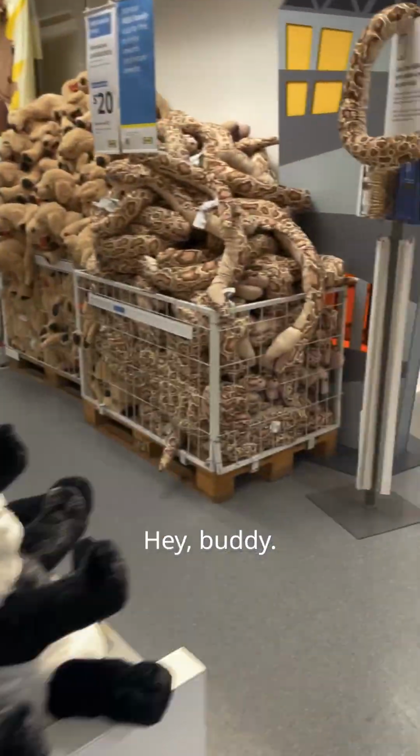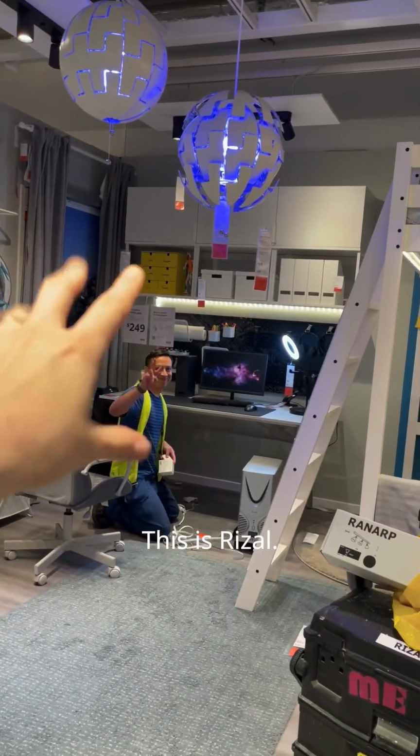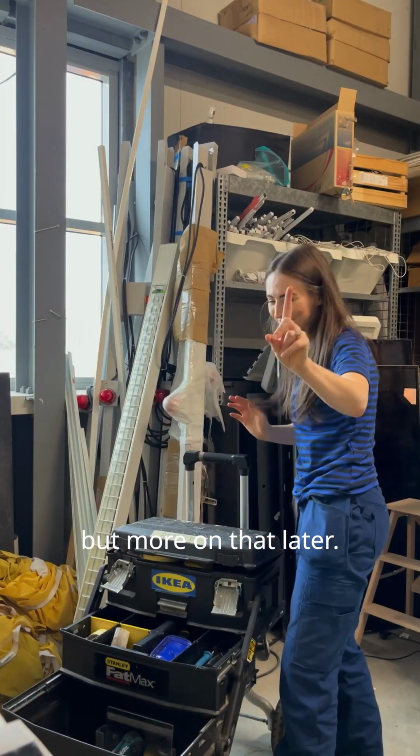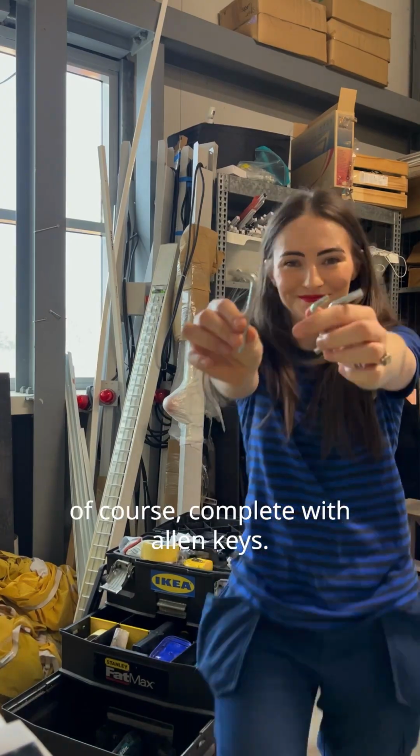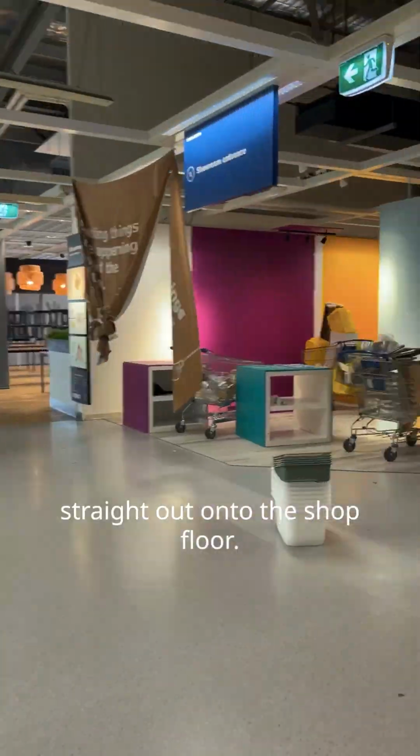Hey, buddy. And then, of course, as you're heading out the back, you always run into a coworker. This is Rizal. Good morning. He is one of our interior designers, but more on that later. Then I grab my toolbox, which is, of course, complete with Allen keys. I know you're all thinking it. And then I head straight out onto the shop floor.